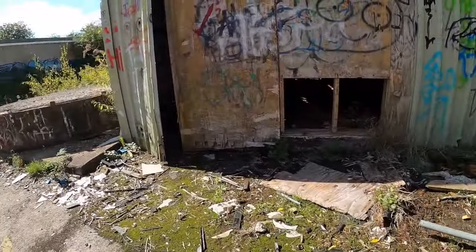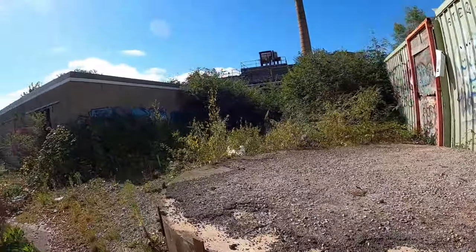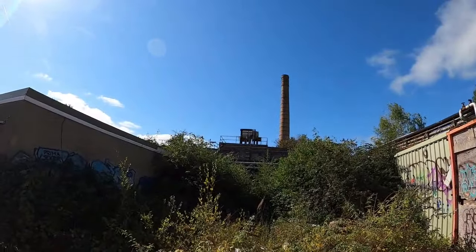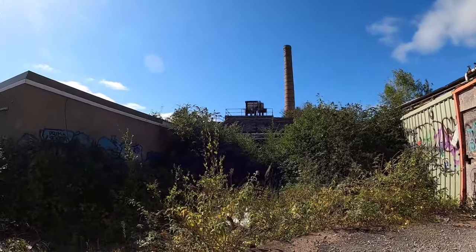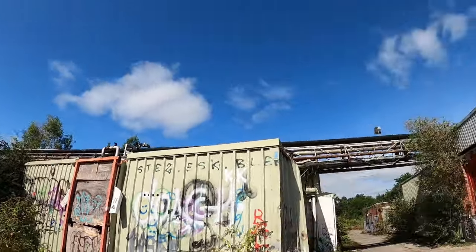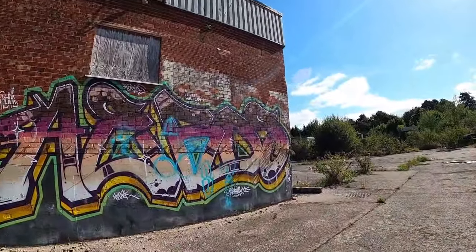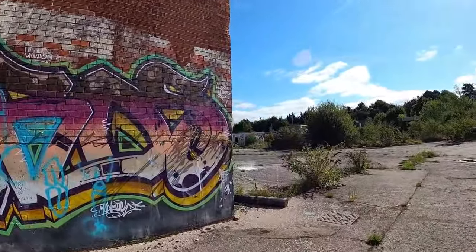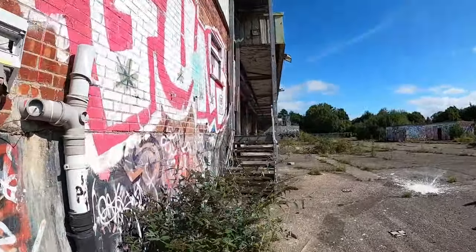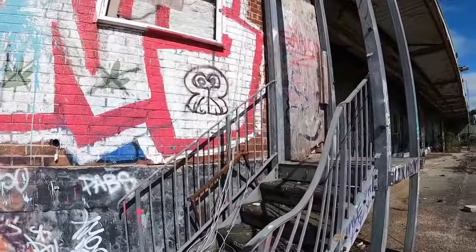So we've been in that. Nice concrete base for something. Look at that fucking chimney. Look at that fucking chimney. Lovely day as well, lovely day. A few outbuildings. We'll have a look at these outbuildings. It's a stairway going nowhere.